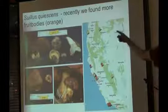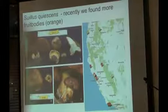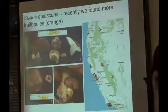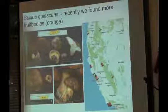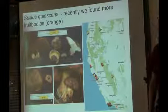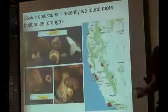So you can see it still goes up, and I swear some of the stuff we were picking up here looked like it could have been quiescence to me. So this could be the tip of the iceberg. It might have a much broader distribution, and it's just been parading as brevipes all these years because it looks just like it. It's really hard to tell apart, and it's so hard to tell apart that I always screw it up, even though I described it.